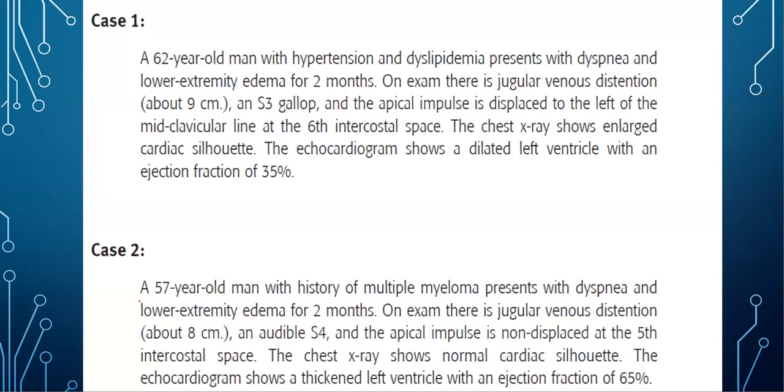So there are two things, case 1 and case 2. Let's read that, and then you will understand which one is systolic heart failure and which one is diastolic heart failure. Now, before we discuss that, systolic heart failure means that the heart is not able to pump enough blood into the aorta and into the whole body.